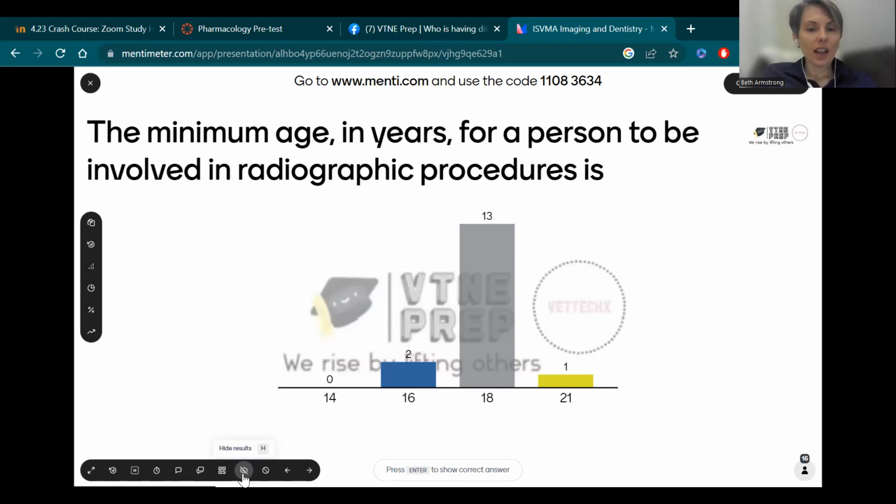And the same thing was true when I was pregnant. Obviously I didn't take radiographs, but I helped with setting up that stuff, getting it ready, just so that the people that weren't pregnant could just go and take those radiographs.